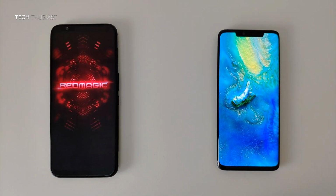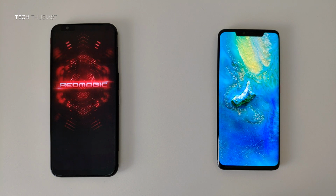Tech enthusiast here, and this is a speed test comparison between the Nubia Red Magic 3 against the Huawei Mate 20 Pro. So we have the Snapdragon 855 versus the Kirin 980, 8GB of RAM versus 6, a clean version of Android versus a heavily skinned version of Android. Which one of these phones will win? Find out in this video.